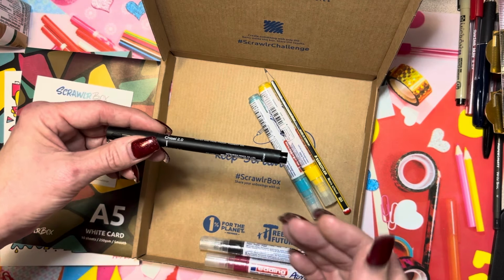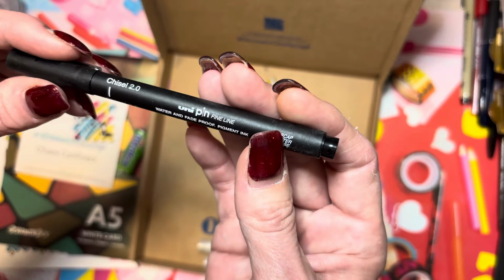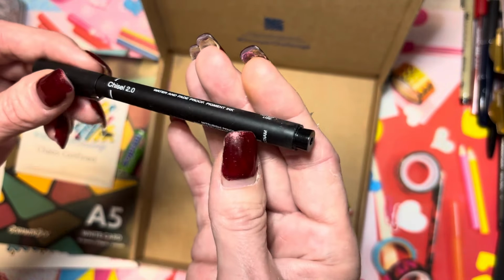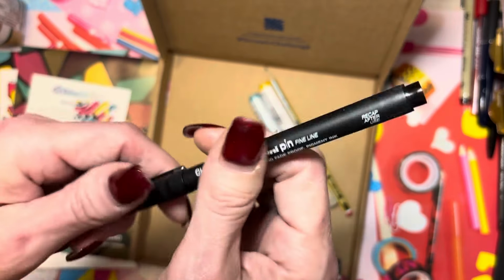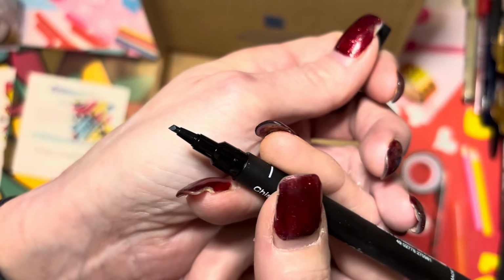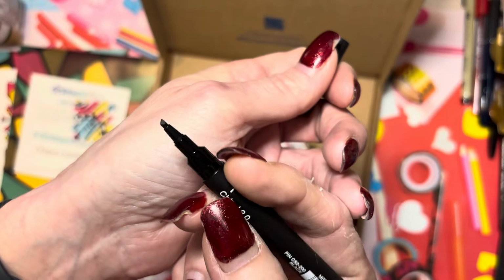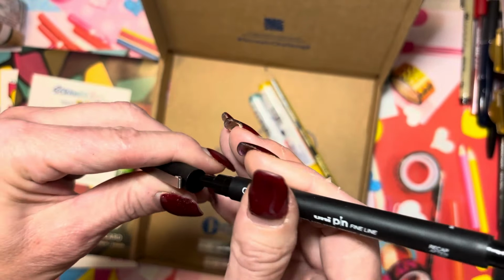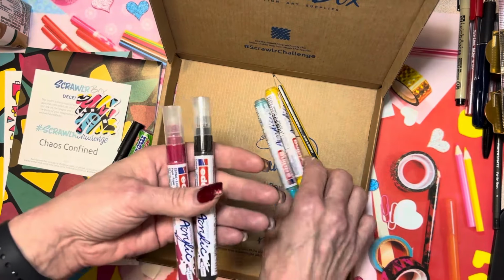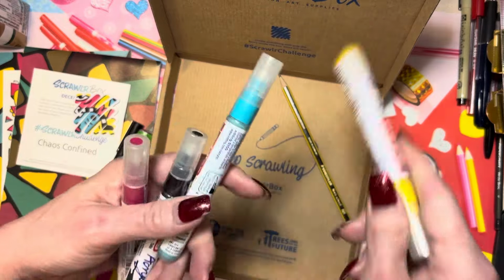This pen is a Uni Pen Fine Line Chisel 2.0. I don't think I've ever had one like this before. Oh my gosh, look at that. Beautiful. And more acrylic paint pens. Look at these colors, you guys.